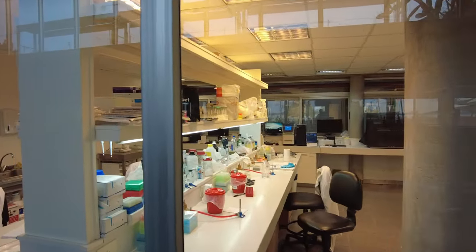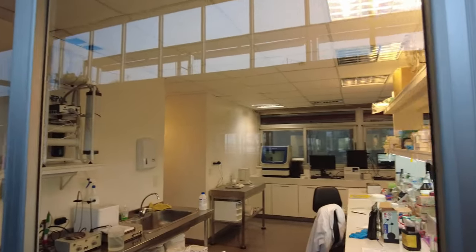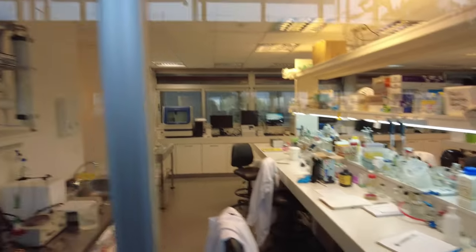Whatever they're doing, a lot of important sciencey stuff in here, right? You can see all the science equipment and lab coats. Look, if there's science equipment and lab coats, you're doing important stuff in there then.